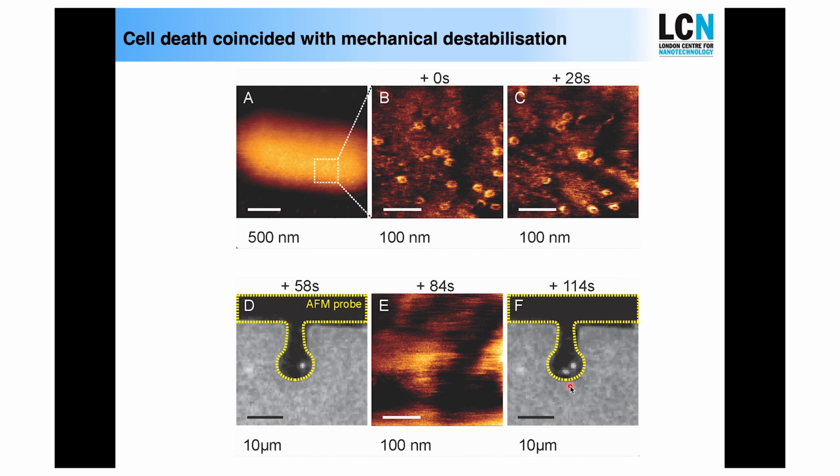Now, of course, you can ask, what's the chicken, what's the egg here? Is the mechanical destabilization now the reason that the bacteria die? And that's one of our hypotheses. We extensively porate the outer membrane, leading to the destabilization of the cell envelope as a whole, leading to cell death.